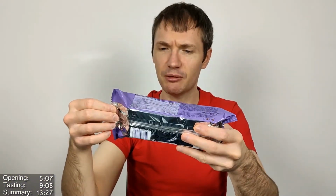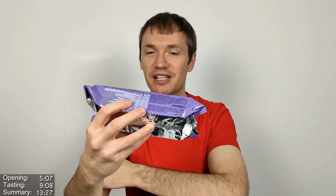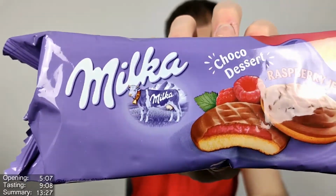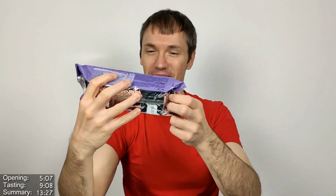Perhaps the red represents the jelly, and the sphericalness of it. We've got the Milka cow as well, of course. At one point I thought the cow changed colour as well when I was reviewing a white chocolate one, but on the wrapping, so it'd be red in this case, but they don't.